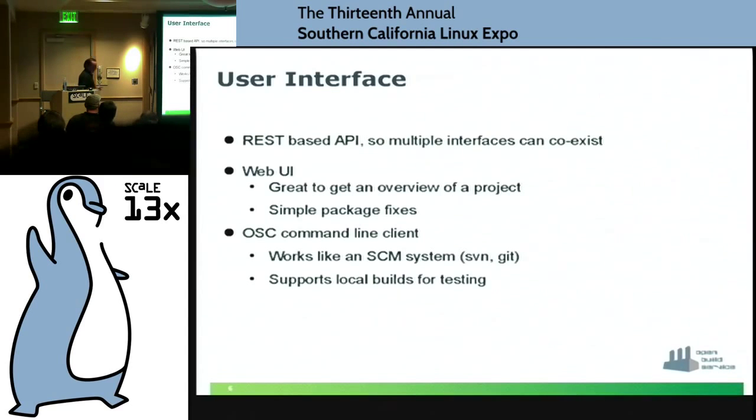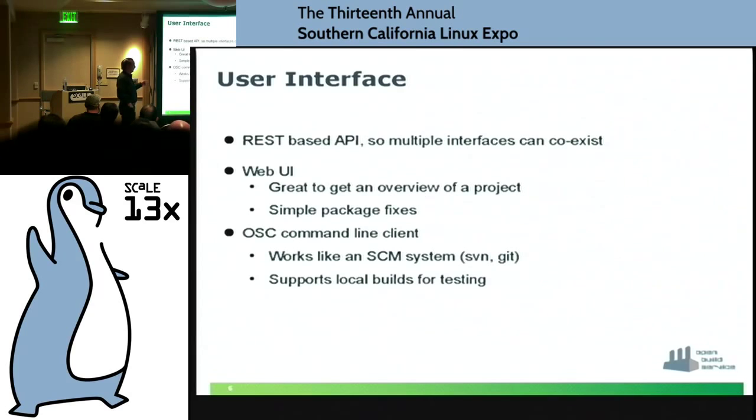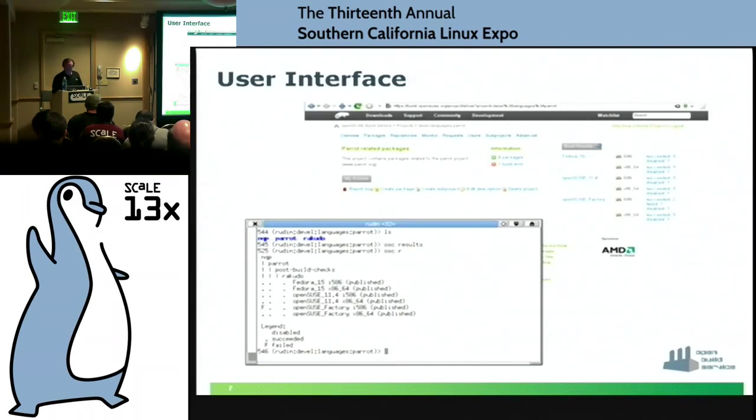The user interface is a REST API, so you can run it in the web and the GUI at the same time. The web UI, which I'll show you, is great to get an overview of a project and for making simple package fixes. And then there's a command line client called osc. It works sort of like SVN or Git, has many of those kinds of features, and you can actually do a local build on a local machine for testing. The user interface comes up in a simple web browser, and this is the UI.